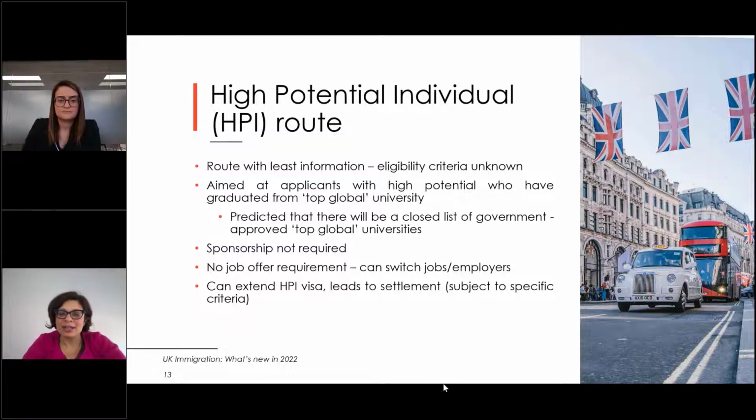So this is the category we know the least about, but it's really for these top geniuses that are showing high potential. The high talent visa, which has been around for some time for the exceptional talent, has actually had very little take up. So this is people that are graduating from top universities and we don't know what the criteria is apart from that, whether they have to show that they've achieved something or been involved in other parts of the business. So we're looking at people perhaps at the beginning of their careers. The other issue is we do not know who will fall within the top global university lists.